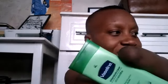And then after that, I don't really do anything else. I'll just apply my face cream, which is not really specifically face cream. So this is what I use on my skin, on my face only. This is my all-time favorite. I've been using this for more than 4 years now, and it's been working wonders on my skin. I love it. So yeah.